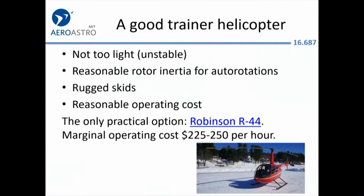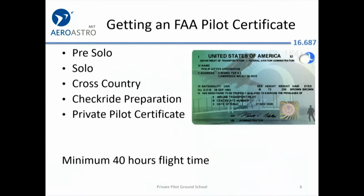This ends up all pointing towards the Robinson R-44. It's a 4-seat helicopter, and those extra 2 empty seats in the back give you a lot of performance margin. That's more expensive to operate, and therefore the prices that flight schools have to charge are higher, because all the rotating components get thrown out every 2,200 hours. The blades, the transmissions, there's more that gets overhauled.